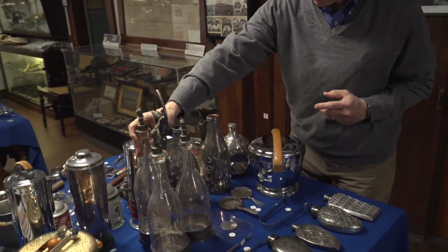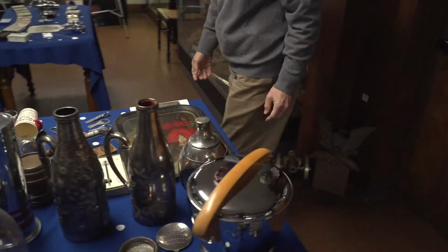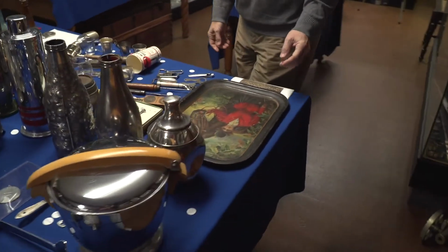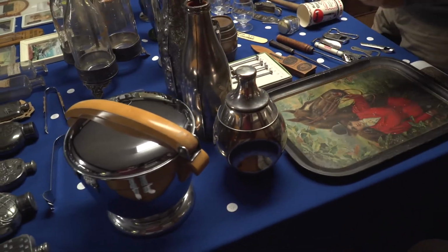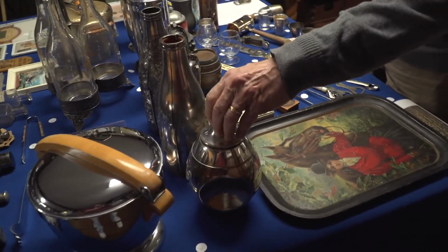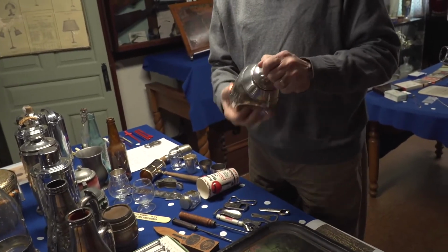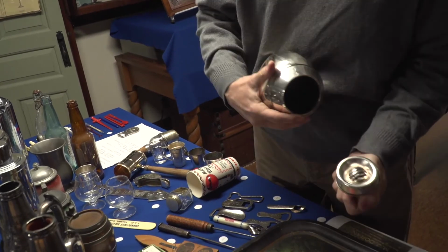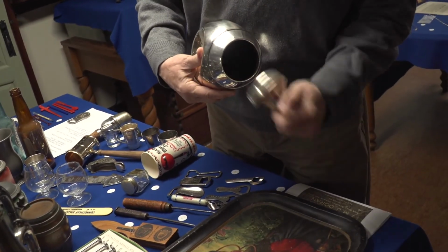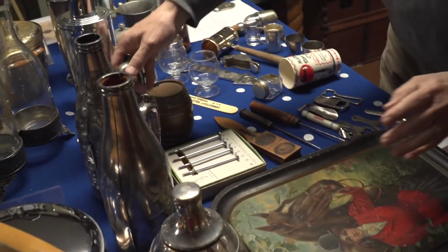As we come around to the other side of this table, we have a pinch bottle form of cocktail shaker. You'd produce your drink and then you would pour it, and it incorporated something to keep the ice cubes from coming out. These are particular favorites of mine.